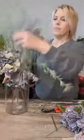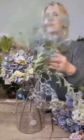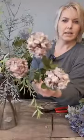So there we go. Looks like we're going to need a little bit more stuff. Let's put in the purple. This color right here needs that, don't you think? Thanks, Christine. We are going to have to set up pictures.